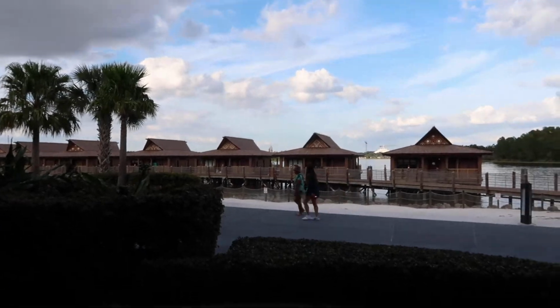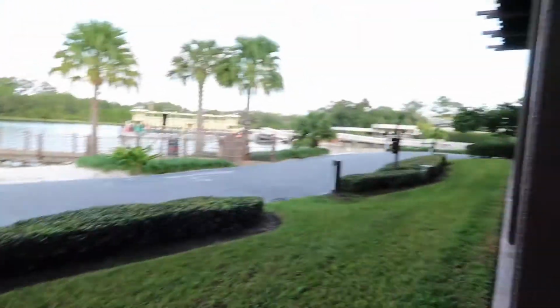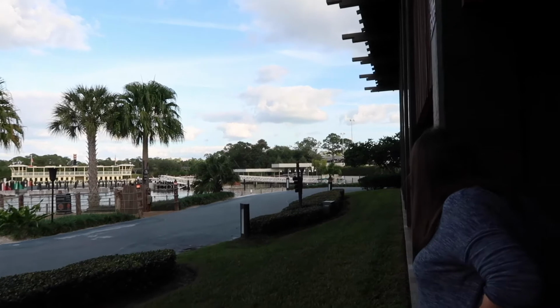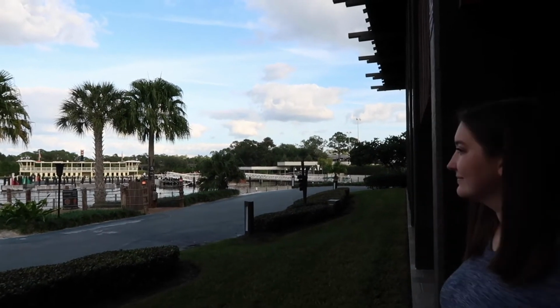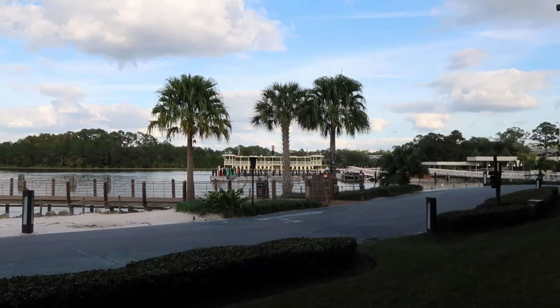Because we're on the first floor, the balcony is just kind of like a little open patio. Technically it's not really a pathway because it's grass, but the Transportation Ticket Center is right there next to our room. If you went on this walkway, it would take you right over, and you can walk right up to Transportation Ticket Center security. You could take the express monorail to Magic Kingdom if you wanted.